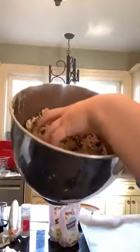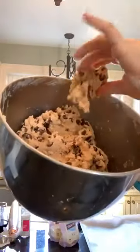Bam. And you can see the consistency. I just washed my hands. See? It's not sticking to my fingers. That's all good signs for good cookie dough, right? So yeah, I'm gonna post the recipe, Jennifer, no worries.